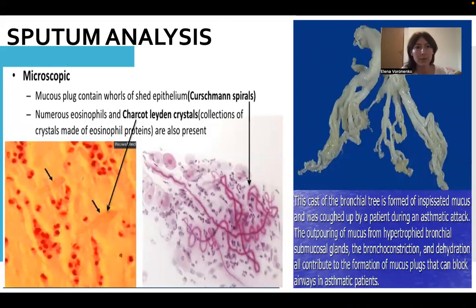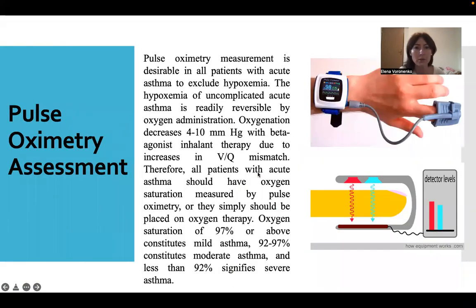Sputum analysis. Microscopic examination: mucus plugs contain whorls of shed epithelium, numerous eosinophils, and Charcot-Leyden crystals. Crystals made of eosinophil proteins are also present. Pulse oximetry measurement is desirable in all patients with acute asthma to exclude hypoxemia. The hypoxemia of uncomplicated acute asthma is readily reversible by oxygen administration.